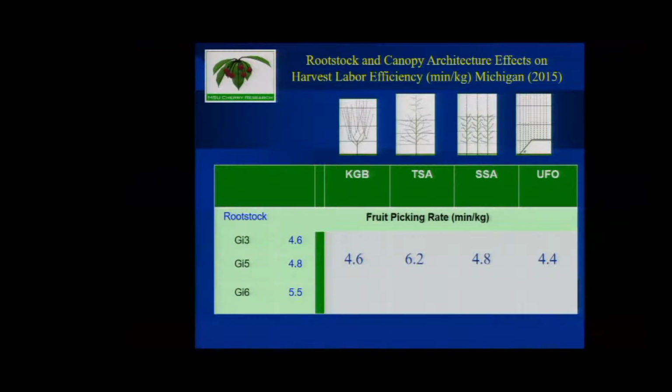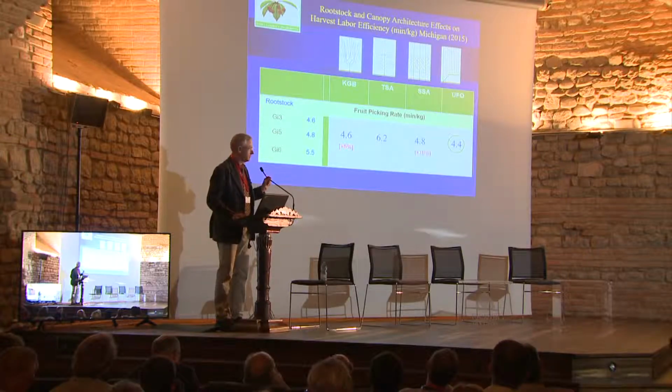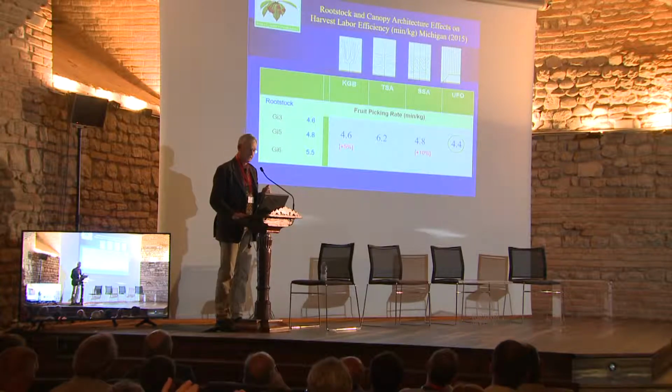So the other nice advantage, as I wrap up this talk, is to talk about the efficiencies that come with such a narrow canopy. This is the amount of time taken to pick 1 kilogram of fruit. So it takes 4.4 minutes to pick 1 kilogram of fruit in a UFO, 5% longer in a KGB, 10% longer in a SSA, and in our more traditional tall spindle tree, it takes almost 40% more time to pick 1 kilo of fruit. So even if the yields are equal between the TSA and these other training systems, a grower is paying more money to pick the same amount of fruit.